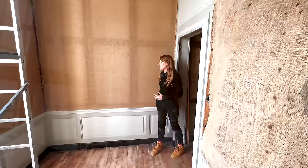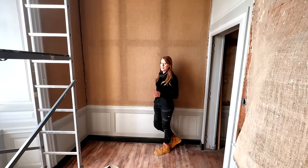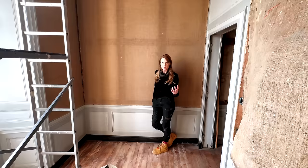Well, progress has been made this week in this beautiful premier étage, or first floor, ensuite. And this is the ensuite that we've been working on for some time now. So if you haven't followed us or you need to refresh your memory, please look back over our previous videos where we cover the restoration of this beautiful room.